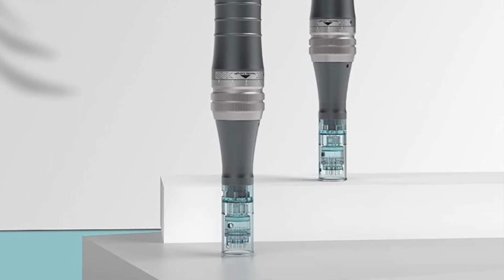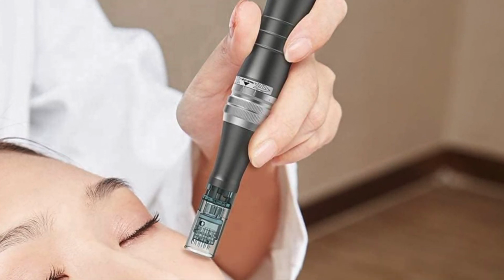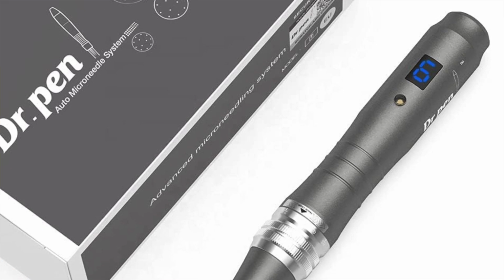This much-raved wireless device is recommended by aestheticians for beautiful and healthy skin, which makes it an ideal addition to any beauty regime. Ensure you recharge and replace the cartridges each time for that hassle-free microneedling experience.